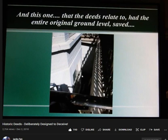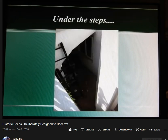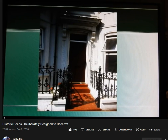So this house that the deeds relate to had the entire original ground level saved, and I believe this was dug out. This is under the steps, so this is how they've arched it and supported it against the wall, and that is why this wall is stipulated as one of the first things that needed to be built before this house was being restructured. It was a support, and that support runs under these steps that lead up to this doorway, and that doorway would have been recreated, and you can see it's all been elaborately refronted.